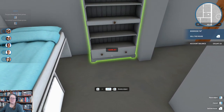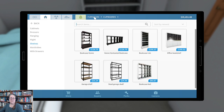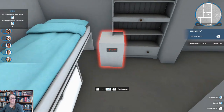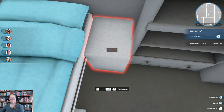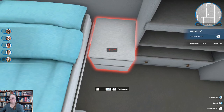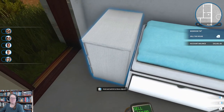You know what? Let me just see if I can get a small chest of drawers in instead of that massive big one I've just stuck in there. So we're going to go that one. I'm going to go for the mini. There it is. Make it white. Don't think I'm going to quite manage it. No. Alright, it was worth a shot. That's not going to work. I still don't like that there though.